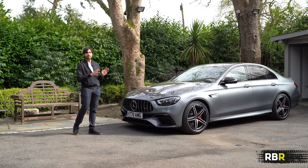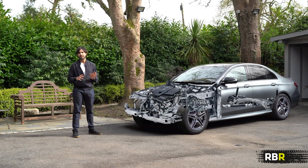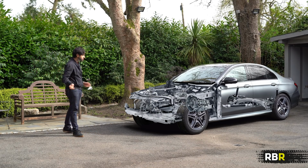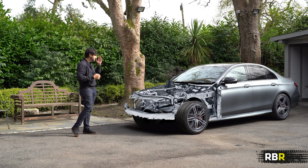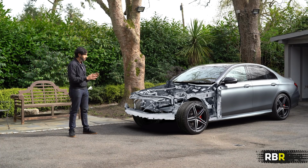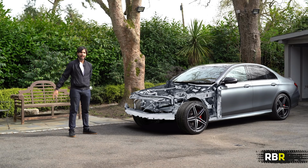If we imagine under this AMG shell is your standard E-Class, you can essentially get rid of absolutely everything. Get rid of the engines, the driveline itself, the gearbox, the braking, the exhaust system. It's essentially an empty shell. Nothing remains from your normal E-Class. So let's start adding things back in.